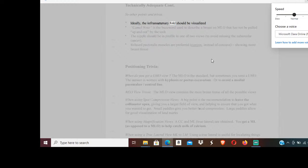So, other points and trivia. Ideally, the inframammary fold should be visualized. Camel nose is the buzzword used to describe a breast on MLO that has not been pulled up and out by the tech. The nipple should be in profile in one of 2 views to avoid missing the subareolar cancer. Relaxed pectoralis muscles are preferred, convex instead of concave, showing more breast tissue.